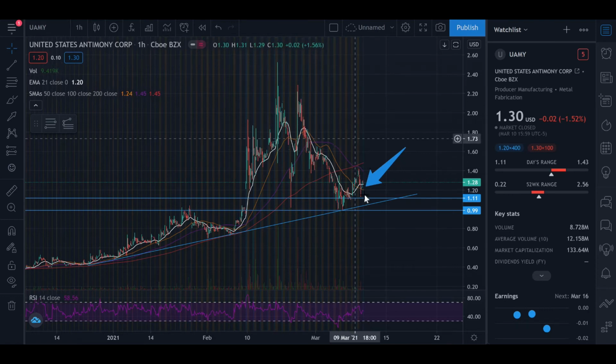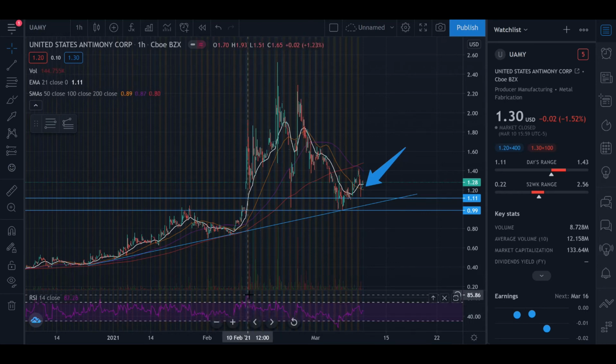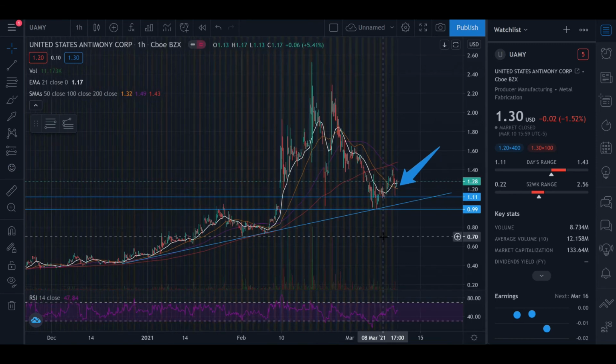Do keep an eye out for that volume. Keep an eye out to see that the 21-day EMA crosses back over the 100 and 200-day moving averages, and also keep an eye out on the RSI because after it hits sort of overbought territory, you will see it drop back down. As you can see previously over here, it did hit overbought territory. RSI was on about 85, 86, and then it did drop back down as the RSI came back down. And likewise, when the RSI dipped to oversold conditions, and then the RSI picked back up from there, we did see an increase in the price once again.